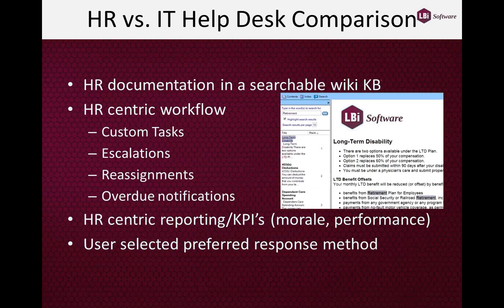We also provide an HR-specific searchable database. We call it the wiki database. You can see an example of it in the right-hand corner there. This gives HR the ability to publish all of your HR documents, benefit guides, handbooks, calendars, forms, etc. We actually catalog, categorize, and index all of the words, all of the text in all of these documents, and make it available to employees as well as HR in a Windows Help style searchable format.